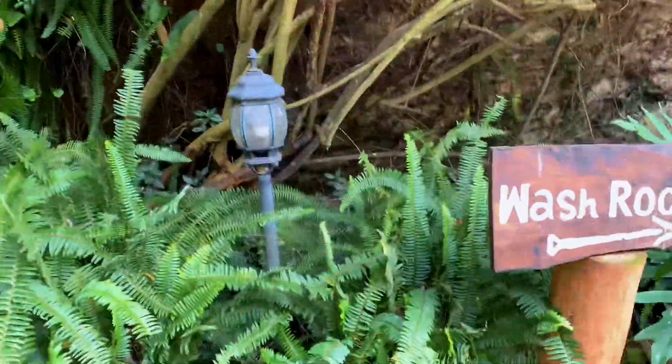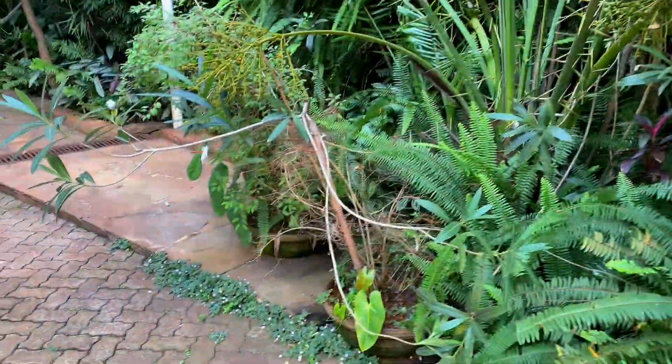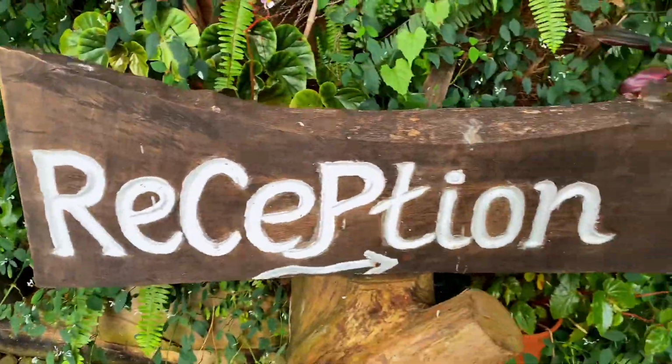So you all, I love how everything is made of wood right here. Y'all see? Here's another one made of wood.